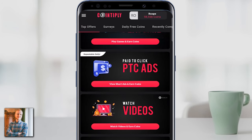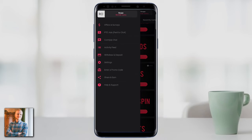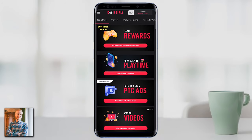At the moment I have more than 98,000 coins on my account. It means that I have $9.8 that I can withdraw immediately clicking here withdraw and deposit. This is also 100% free, so you can earn money without investment worldwide.